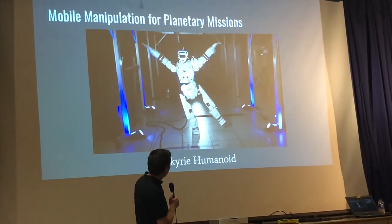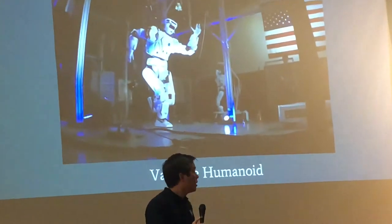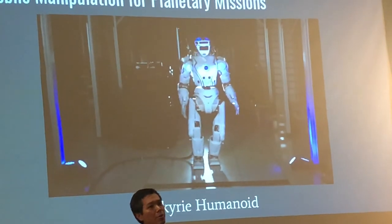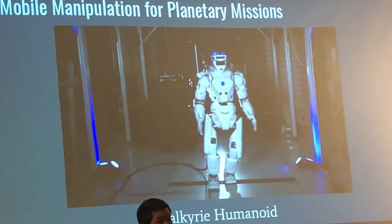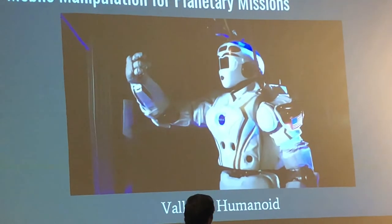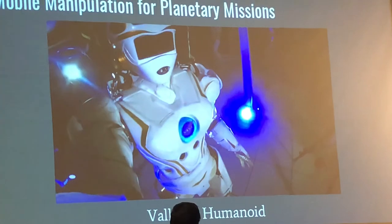So, this is showing a range of motion. This robot's not going to beat you in a football game, but it is able to walk and interact with objects. A little bit selfie there.